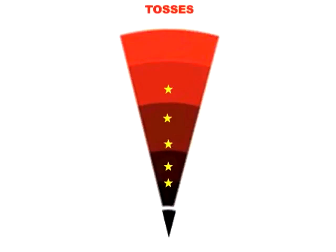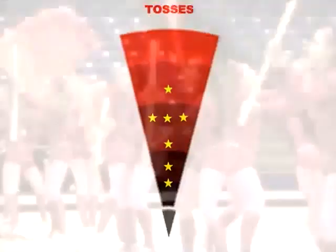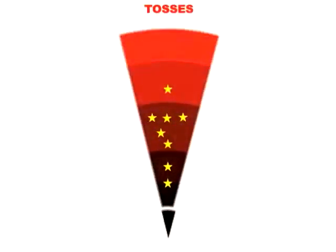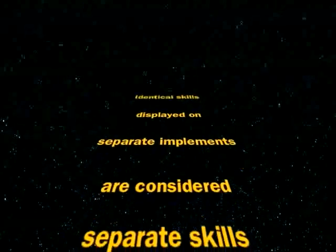This is also true, say, if your rifle line threw a standard quad, you would get a mark. And if your saber line then came behind them and displayed the same quad, then you would get another mark. This is because the implements are different, and the judge accommodates the understanding of the different set of principles because of the physical differences in the implements. It is really obvious that a flag standard double is vastly different than a saber standard double, each one different and deserving of a separate acknowledgement of the skill displayed. Identical skills displayed on separate implements are considered separate skills.